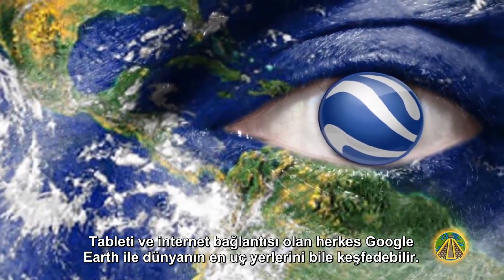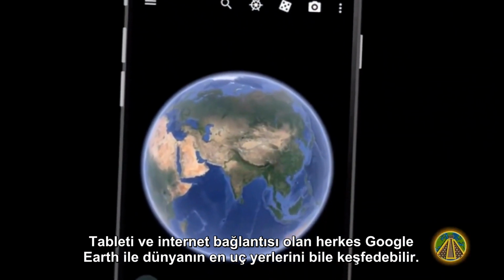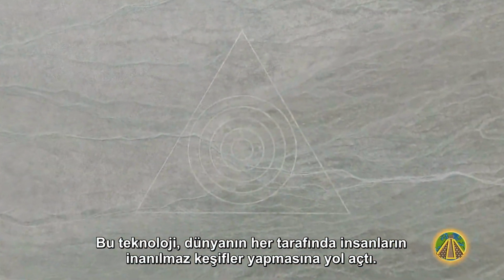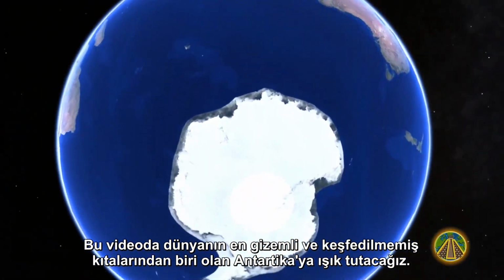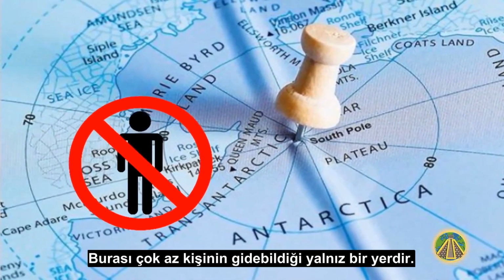Anyone who has a computer or a tablet with an internet connection can use Google Earth to explore the most remote places in the world from home. This technology has led to many people making incredible discoveries around the globe. In this episode, we will illuminate one of the most mysterious and unexplored continents in the world, Antarctica, a lonely place to which very few people have access.